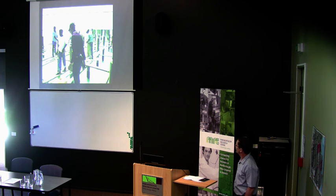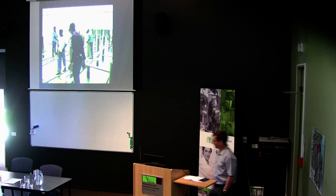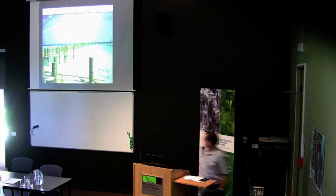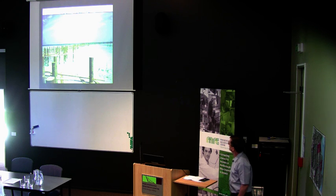I hope everyone's noticing the health and safety requirements in the Maldives. That's one of our pole farms. It looks pretty impressive, especially when you're there.